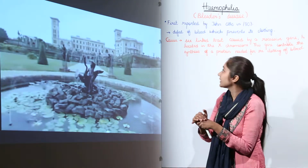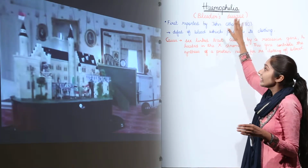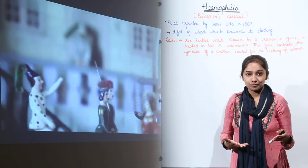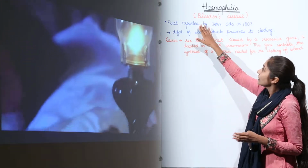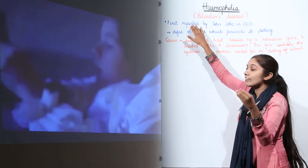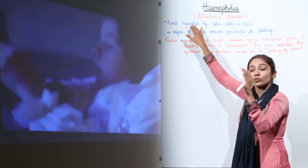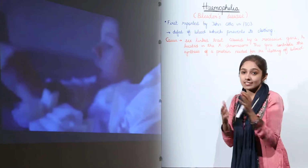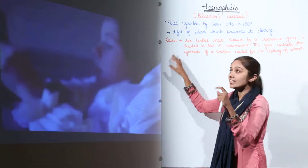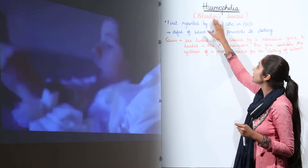So this disease, hemophilia, which is also known as bleeder's disease, was first reported by John Otto in 1803. This is a disease which was there in the royal family. This disease was with Leopold, who was Queen Victoria's son. So something quite astonishing, right? But now this disease is becoming quite common. This hemophilia, that is bleeder's disease.